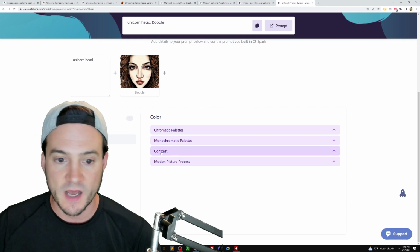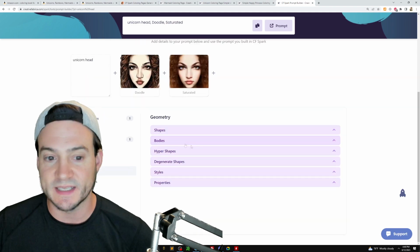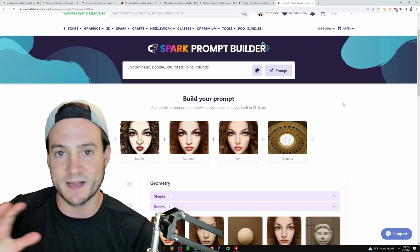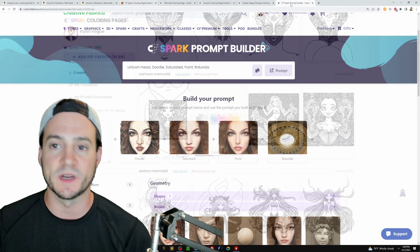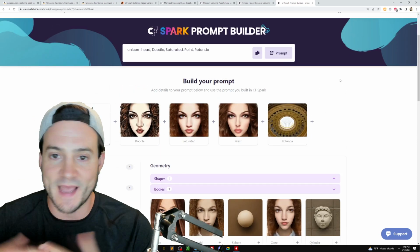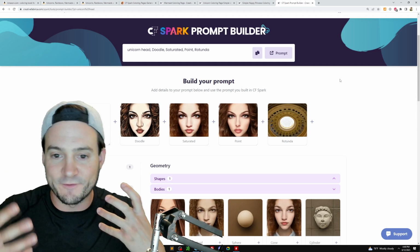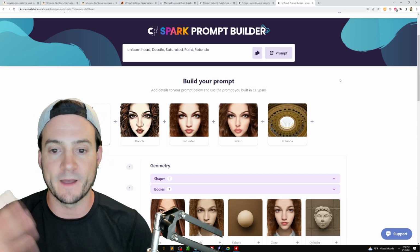You can do colors, color palettes, etc. You can select the geometry from the shapes to the bodies, etc. But if you do these in the prompt builder, and then you have it generate, it's not going to come out black and white optimized for a coloring book. So be aware of that. But I also just wanted to make you aware that this prompt builder does exist. So if you're brand new to using these AI generative tools to create, in this case, images, the prompt builder is your friend to help you get acclimated and familiarize yourself with what sort of descriptors we can include in the prompt to affect the output.